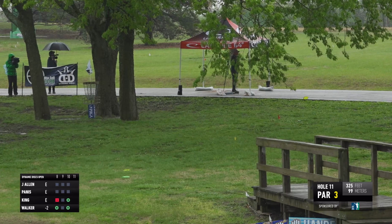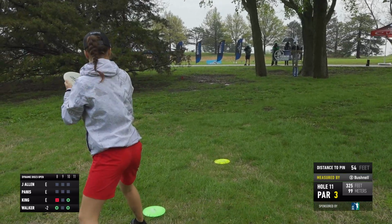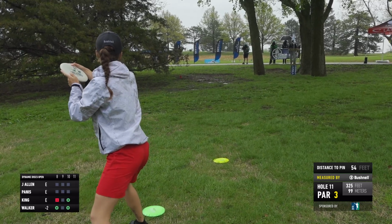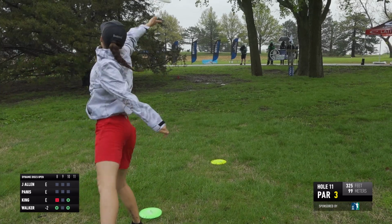Leaving it a little right. Pushing the road. Oh, my goodness. Oh, my gosh. A little close for comfort, but I think she gave herself a putt between those trees coming back. We'll hope so anyway. Kona Panis for birdie.